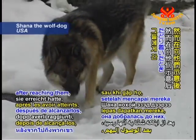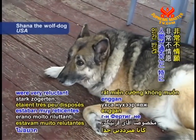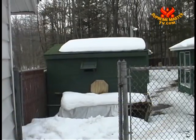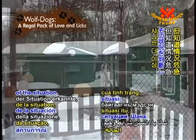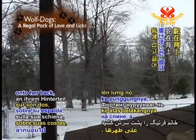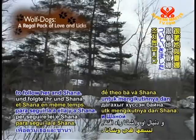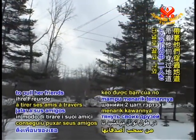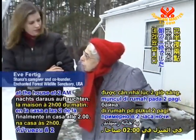However, after reaching them, Shauna realized that her human companions were very reluctant to go through the tunnel she had created, especially Mr. Fertig. Knowing the seriousness of the situation, Shauna waited no longer and pulled Mrs. Fertig onto her back, with Mr. Fertig quickly grabbing onto his wife's ankles to follow her and Shauna. Slowly, Shauna managed to pull her friends through the tunnel until they finally emerged at the house at 2 a.m.